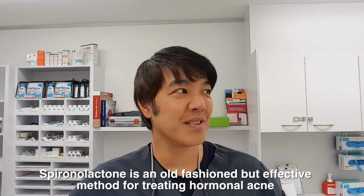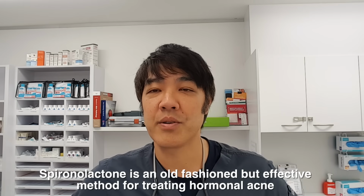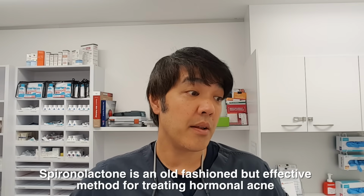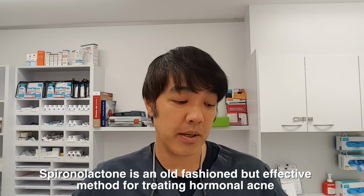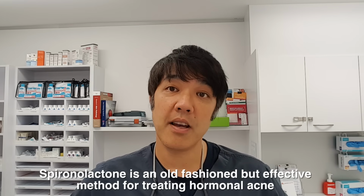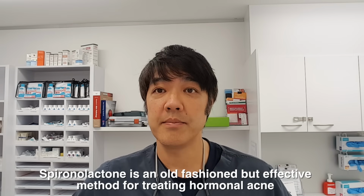Second method is to actually use an old-fashioned treatment, but it actually works really well, called spironolactone. And most dermatologists, certainly when I used to do general dermatology 10 years ago, that was my favorite treatment for hormonal acne, because in my opinion it's far safer than Accutane.